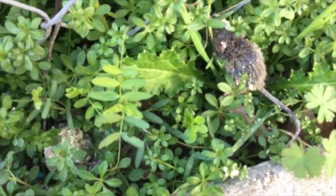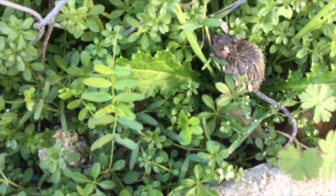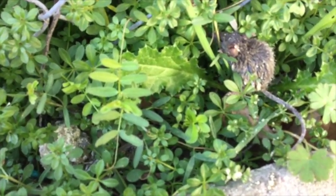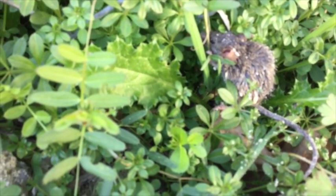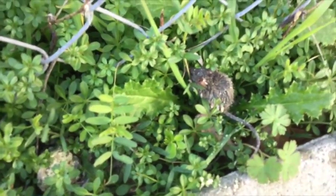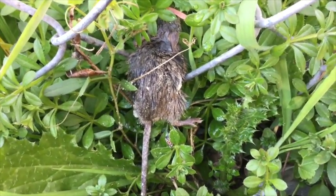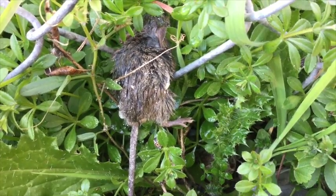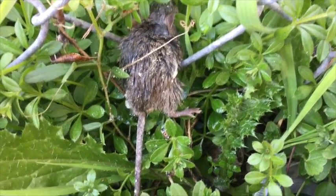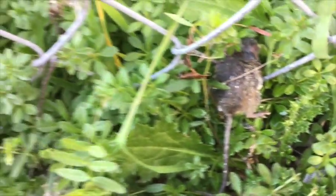Oh, look. All he has to do is eat some of these greens, and he'll get his water needs met. But he's not that strong right now. Okay, I'm gonna leave him here for a while and come back. See how he's doing in an hour. He's been moving. And if you look closely, you can see he's breathing. And he's been moving a little bit. Yeah. We don't know.